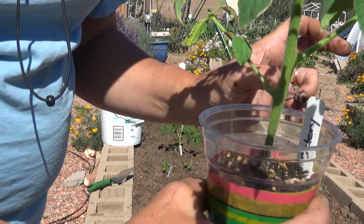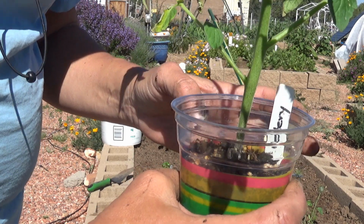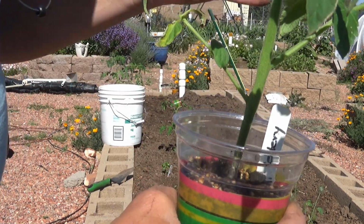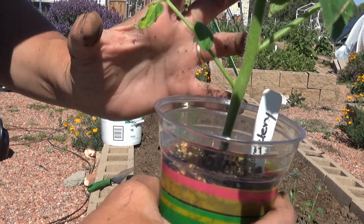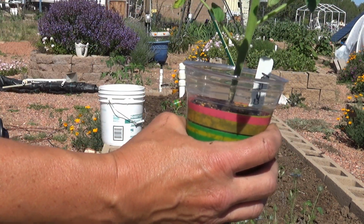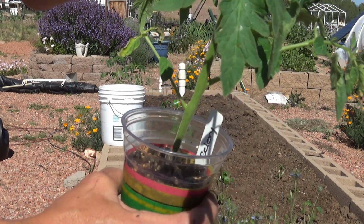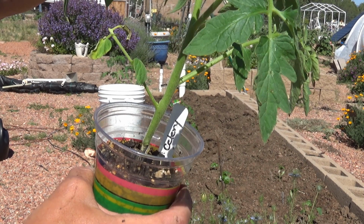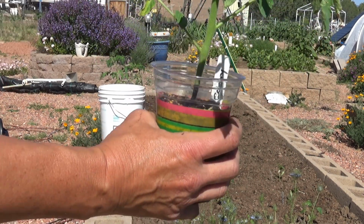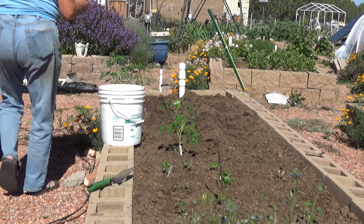Now, I do sometimes leave the suckers, especially if the plant has been damaged and it really needs more sections to it. But if it hasn't been, you're better off taking all the suckers off so the plant can focus all its energy on the main stem and the fruit. See, up here we already have some itty-bitty flowers that want to form. And we want all the energy to go to that part of the plant.